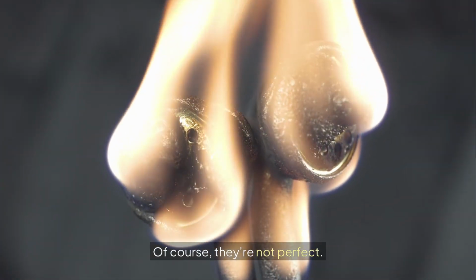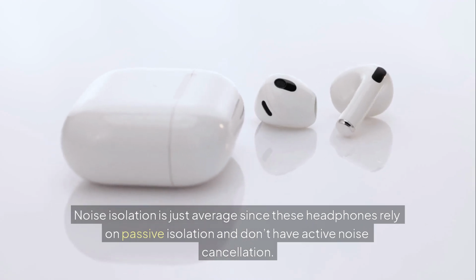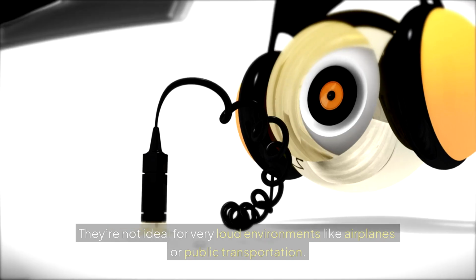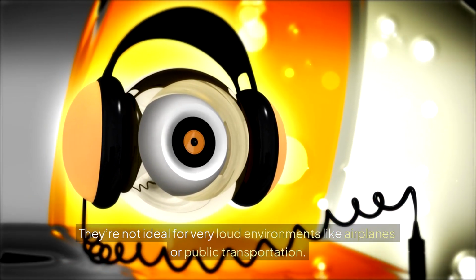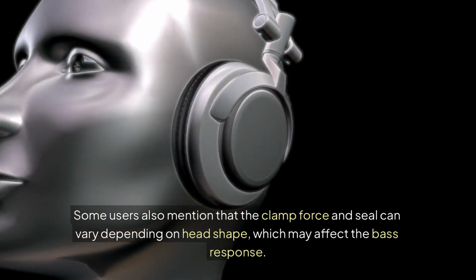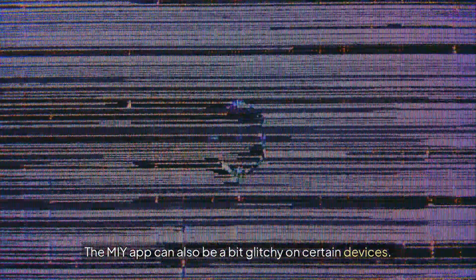Of course, they're not perfect. Noise isolation is just average since these headphones rely on passive isolation and don't have active noise cancellation. They're not ideal for very loud environments like airplanes or public transportation. Some users also mention that the clamp force and seal can vary depending on head shape, which may affect the bass response. The MIY app can also be a bit glitchy on certain devices.